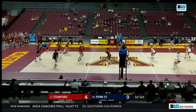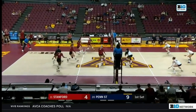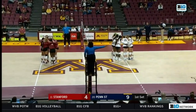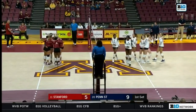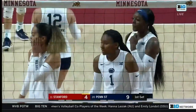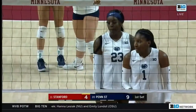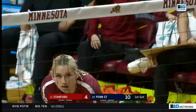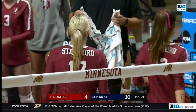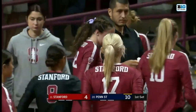Seven swings for Stark already. That one to the antenna. Penn State point. What's going on with Stanford's offense? They're in system at such a high clip, but Cami Minor, it doesn't look like she's getting these hitters the exact ball they want, whether it's timing on the set or maybe the call might be off. They're in system, but she's not setting like they're in system. Timeout called by Penn State. They are hitting a blistering .600 to start this set.